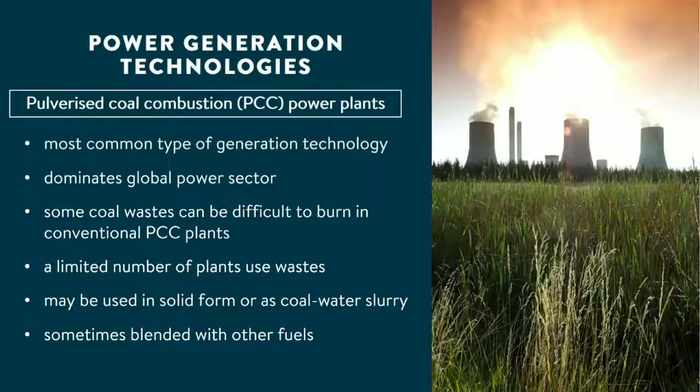The most common form of system found is pulverized coal combustion, or PCC. Plants rely on several forms of this technology, and these dominate the global power sector. Most rely on coal as their primary fuel, although there are some that also use various coal waste, sometimes blended with other materials. A major problem is that the often high ash content of many coal wastes makes them difficult to burn directly in most PCC plants.